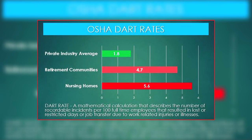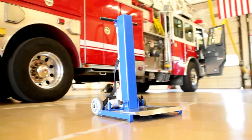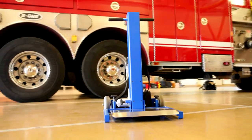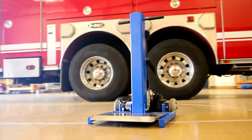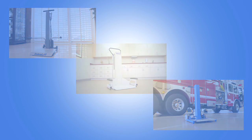There are 3 times more injuries to healthcare providers than to workers in other industries. With IndeeLift, they no longer need to suffer from strains or injuries related to fall recoveries, lost time from work, or lost careers. With an average of 40% of fire department calls requiring lift assists and 62% of pre-hospital back injuries resulting directly from lifting patients, IndeeLift provides an invaluable tool to first responders everywhere. IndeeLift's consumer, professional, and emergency services models have addressed each of these great societal needs.